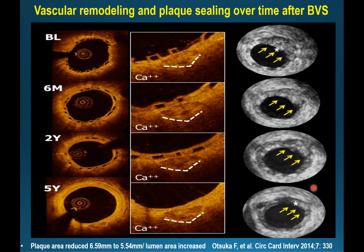Some of the early reports that came from humans were tantalizing. I think this created a feeding frenzy, so to speak. When you look at, and this is in 2014, gradual resorption of the scaffold, a reduction in plaque area, increase in lumen, and this golden halo, if you will, a thin rim of neointimal hyperplasia that would seal plaques. Well, this was incredibly promising, and everybody was saying, we want this in our LAD. We don't want a metallic device. Then came the reality, okay?